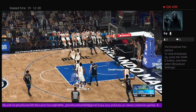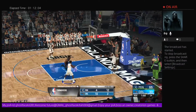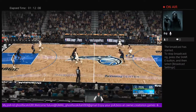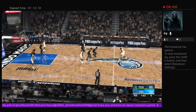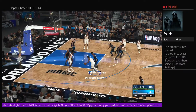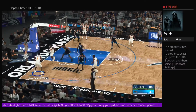Here's Vanderbilt. Laid in with a nice touch off the glass. 15. Well, overall, they're the team getting the better looks here in this second half. And I think what's happening is they're getting their shots within the flow of their offense, and you can clearly see the difference. In the corner, Bamba with it.